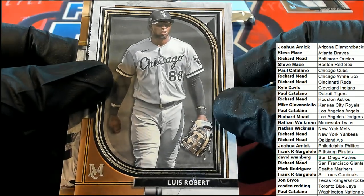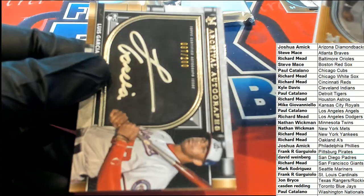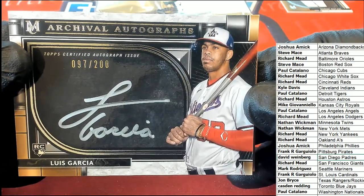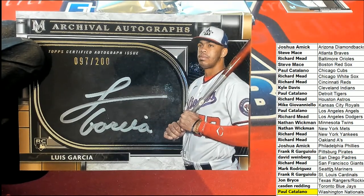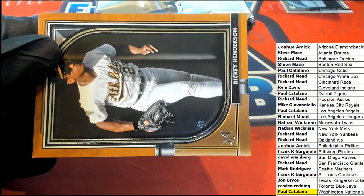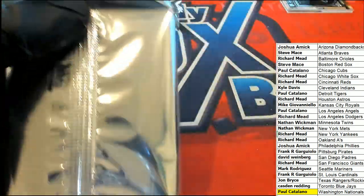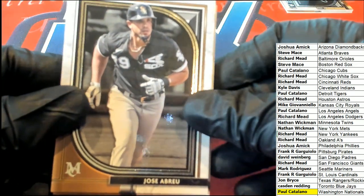There's a White Sox one for Richard. Congratulations. And our first hit is a Garcia. All right, Nationals Garcia for Paul C. What a nice looking autograph. Great big letters. Copper Rickey Henderson. Jose Abreu.